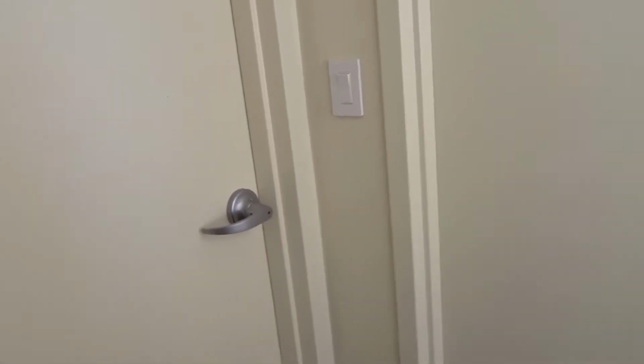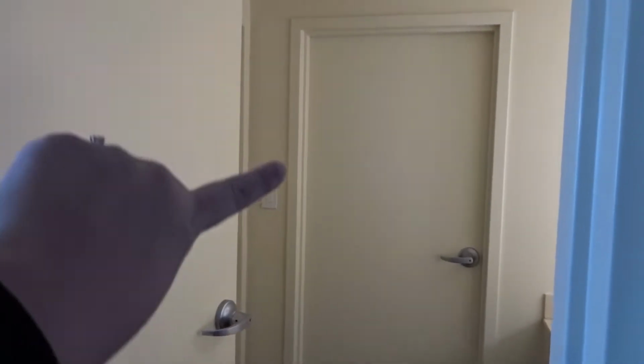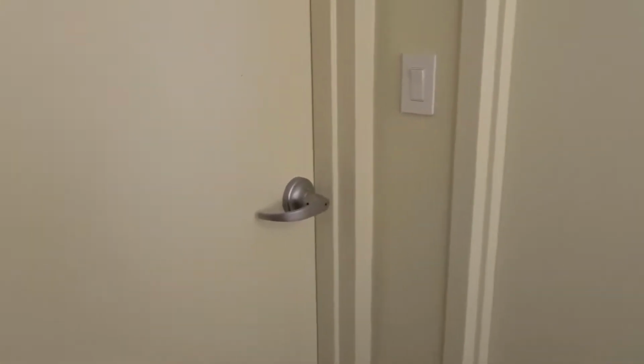I'll step back here to try to give a little bit more perspective. So that was where the bathroom portion was. So then this next door is the actual bedroom. And Jacob is still asleep, but we're going to go ahead and bother him anyways.